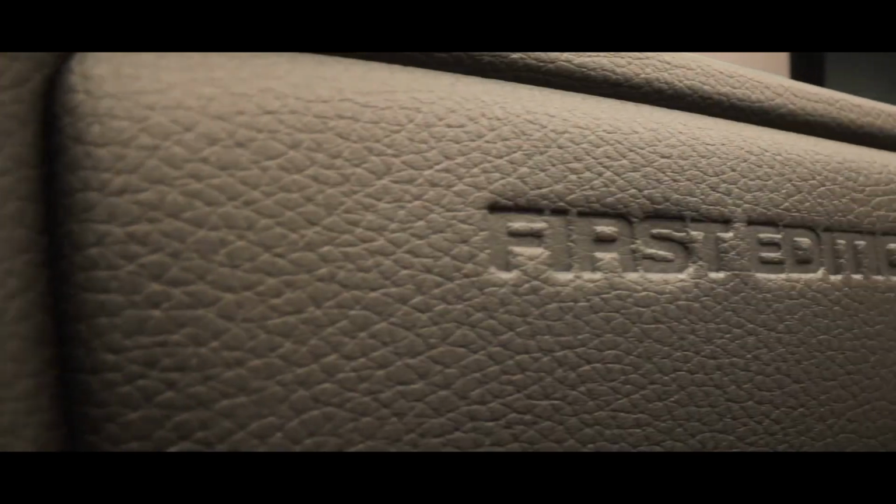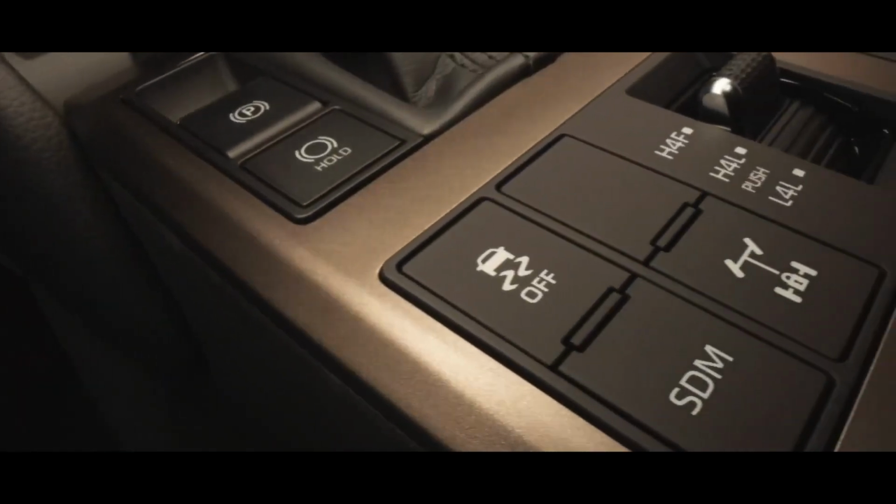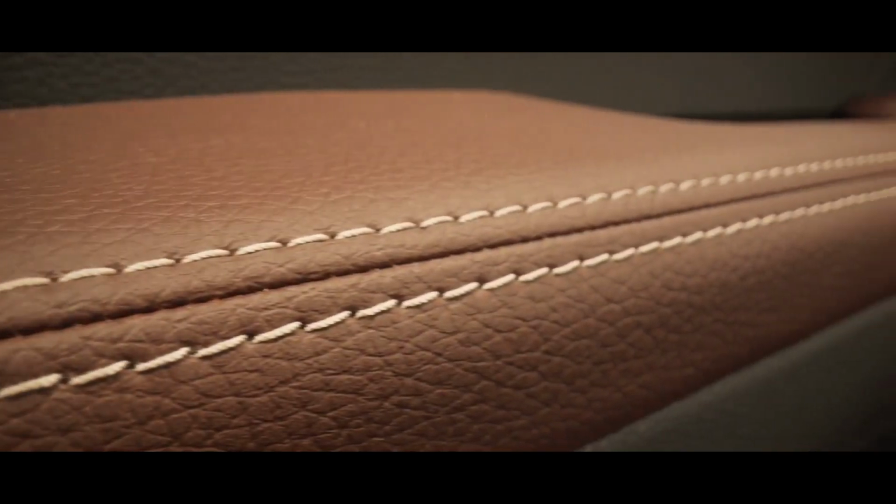This is also the first Land Cruiser to adopt electric power steering, reducing kickback when driving on rough surfaces and providing smoother, direct performance and easier maneuverability.